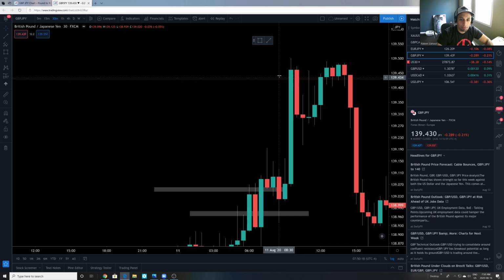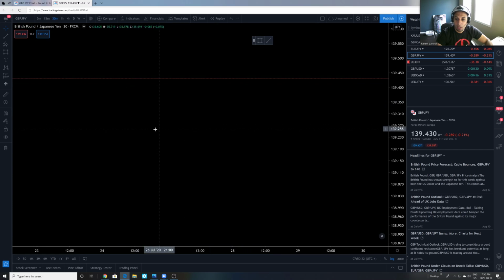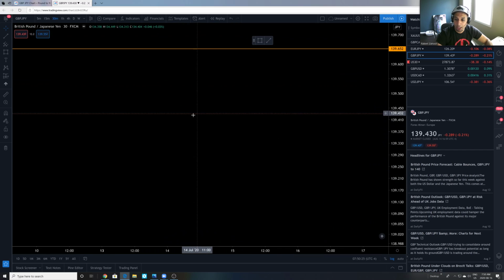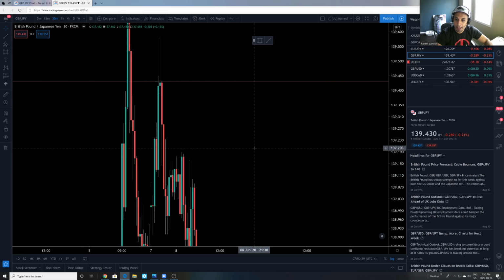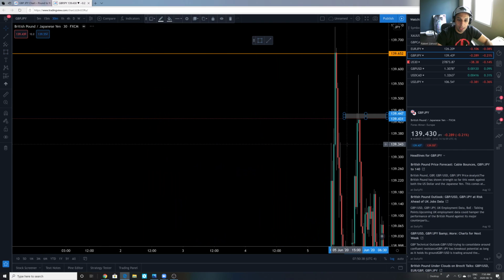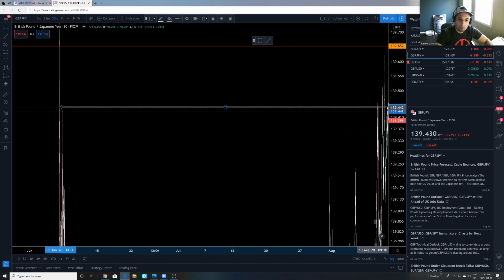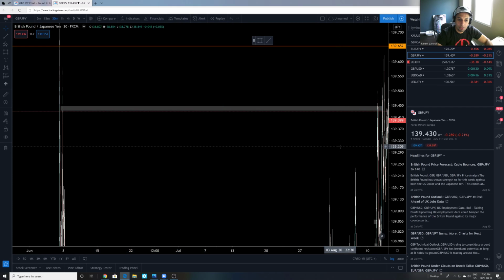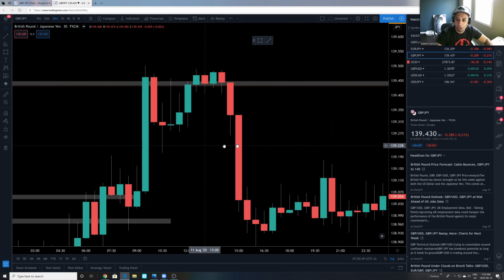So basically, looking for targets, we have to look left, right? So let's take a look left over here, and keep an eye on this red line here. When we look left, what we see is that this was a potential rejection area around 139.400, 139.430. And if we bring this rectangle all the way out to the right-hand side, just like that, perfect. So we brought it right over here.